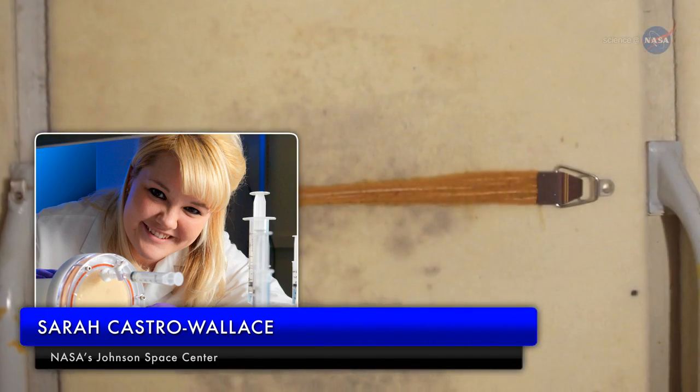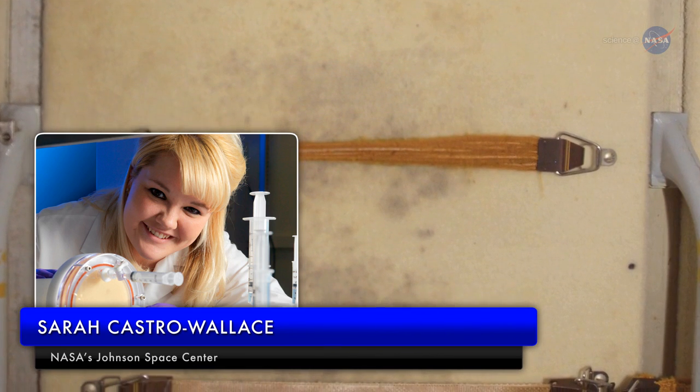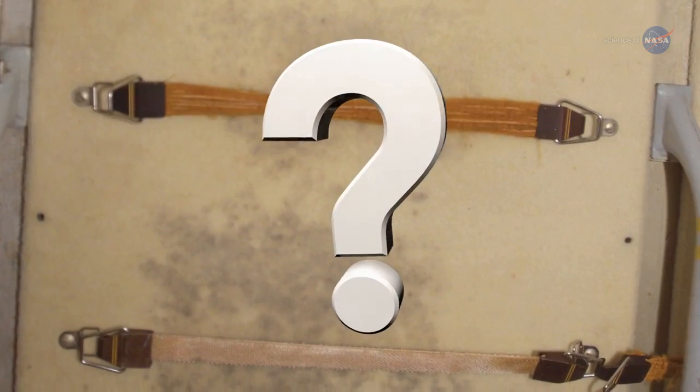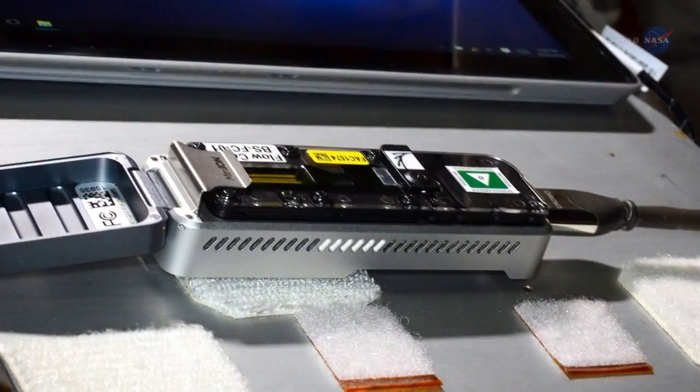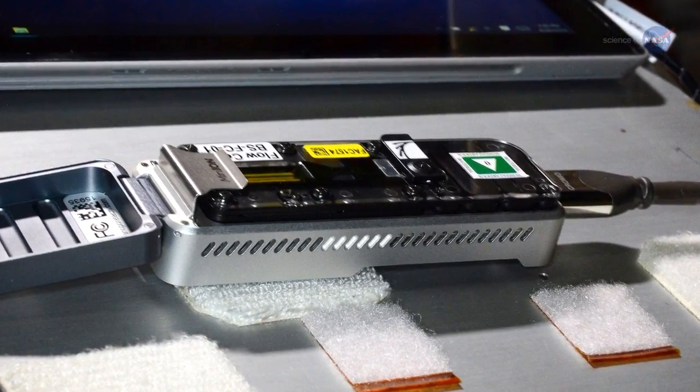"In the past, we've had visible fungi growing on the ISS, and we want to identify that fungi without having to return a sample to Earth," she says. "Is it benign, or something to be concerned about? Knowing what it is, the microbiologists can recommend how best to deal with the issue."